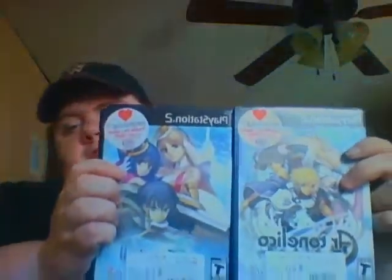And I got the 1 and 2 because these go together. R Tunalico and R Tunalico 2. As you can see, the first one's like $20. This one's like $12. But they're both like complete. This one's like $35. This one's like $40. And they are in fact both very much complete, and I'm happy about that.